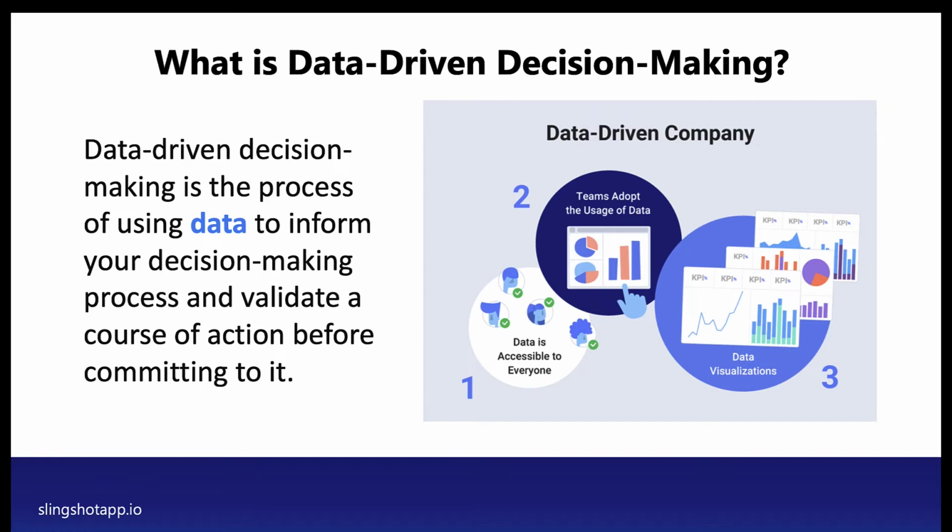Let's start with what is data-driven decision-making. It's the choice to use data as the main informant for every type of decision your business makes and guide campaigns and processes with data right at the helm. So this means everyone needs access to data, teams need to know how to use data, and your visualizations need to be insightful. Data-driven decision-making builds your campaigns with confidence and helps your teams lead successful business outcomes confidently forward.